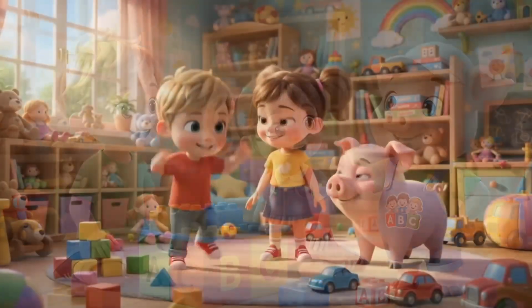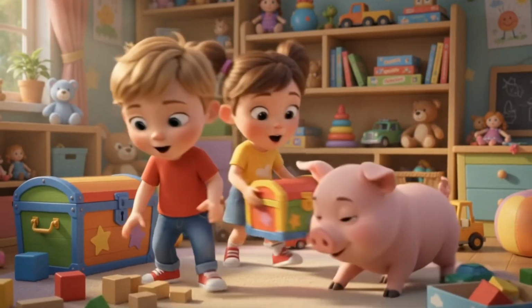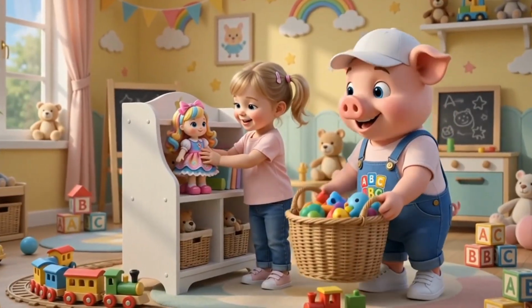Go team! 1, 2, 3. Let's clean up! Hands go free. Ready, 4, set, 5, go! 6. Tidy tricks. Yeah! Clean up, clean up.